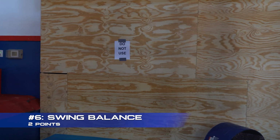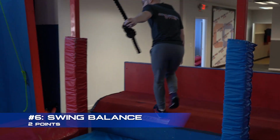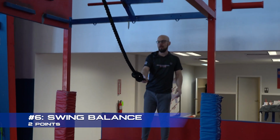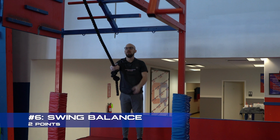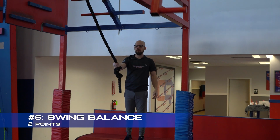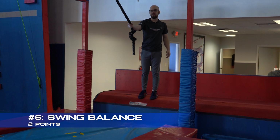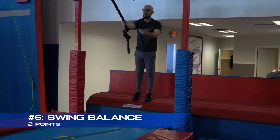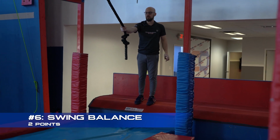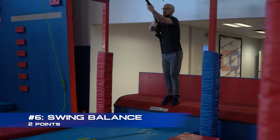From there, competitors will be coming up to our rope swing balance. This rope will be attached up here that you'll kind of pull out of the hold, and you'll be swinging over onto our balance beam or slack line, depending on your age group. This is also a 2-point obstacle, so swinging over and getting onto it is the first point, then making it all the way through is the second point.